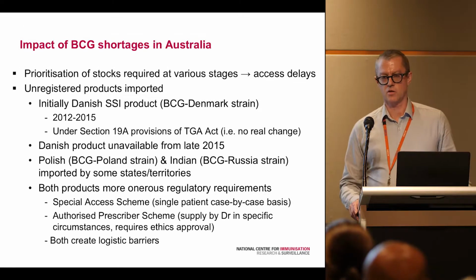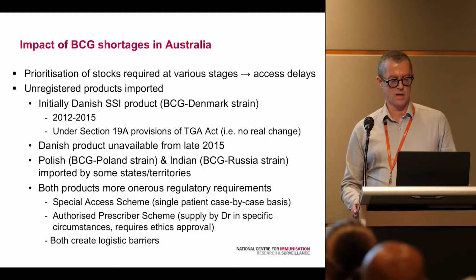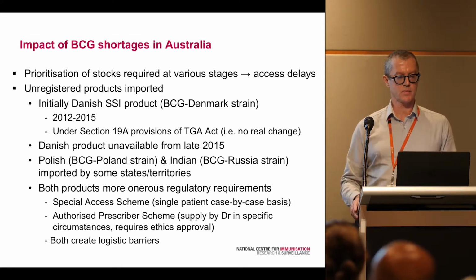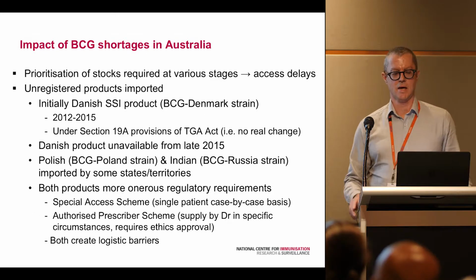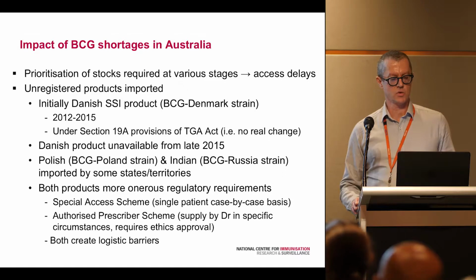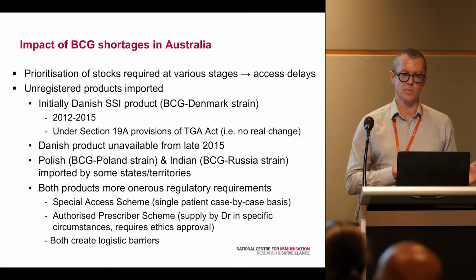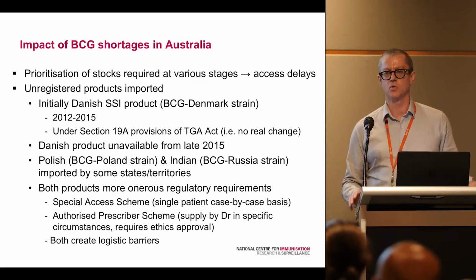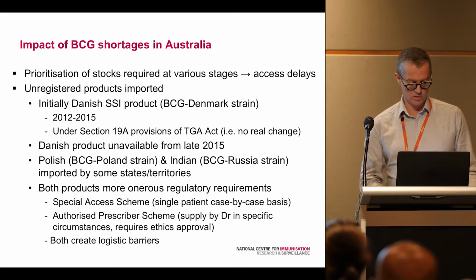And I understand that those global shortages have now resolved with new contracts from the WHO. However, there are ongoing issues in Australia. In terms of the impact of these shortages, prioritisation of clinic stocks has been required at various stages over the last few years, and that's caused access delays for patients.